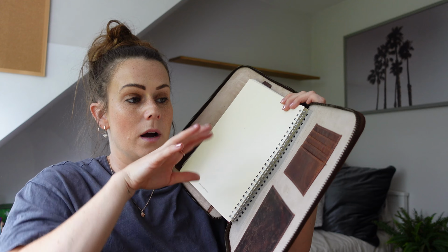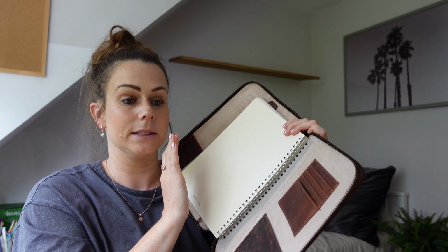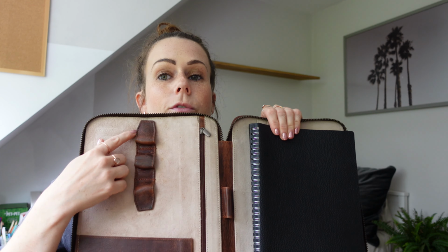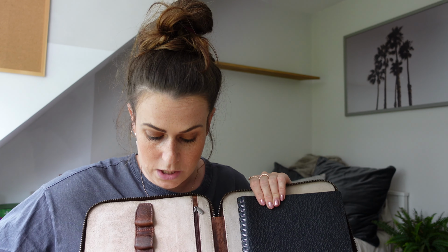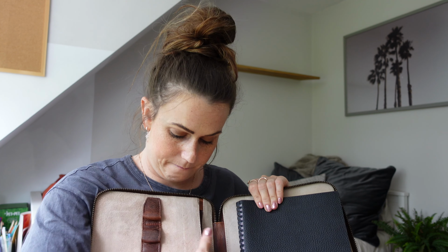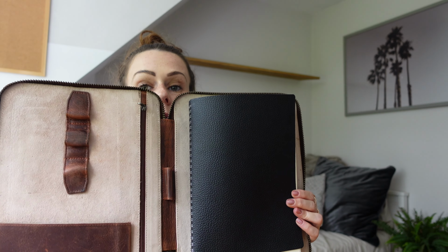This one I would fill with stickers and cuttings and all of those sorts of things. And then there's space over here for pens. Again, you've got the clippy thing here, so you could put your favourite pens in there, or you could put cables in if you're going somewhere where you might need some charging cables. Space here, another zippy. Just absolutely wonderful. You might say I'm biased, but I just really love it.